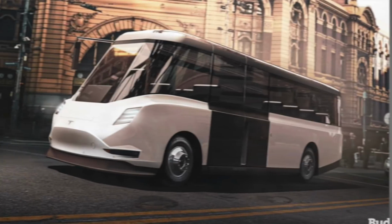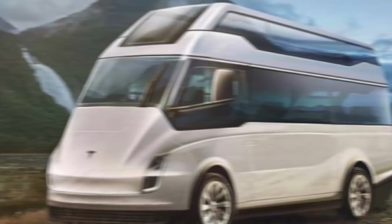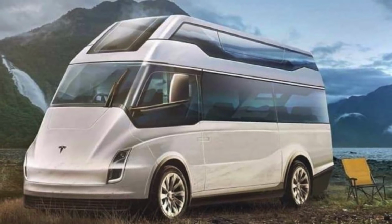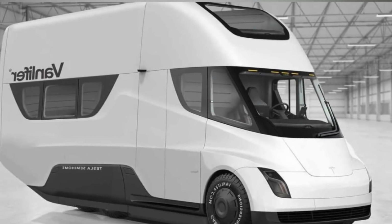It's pretty obvious, though, that Tesla has both the public interest and the necessary pieces in place to make an electric Sprinter van happen. It would be both modern, advanced, and extremely efficient, which is the biggest pitfall of most of the Sprinter vans that are on the market today.